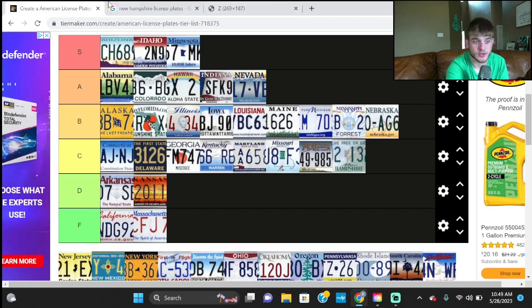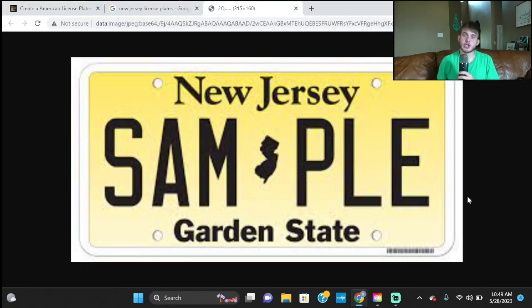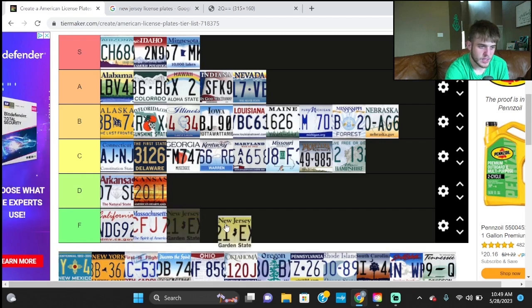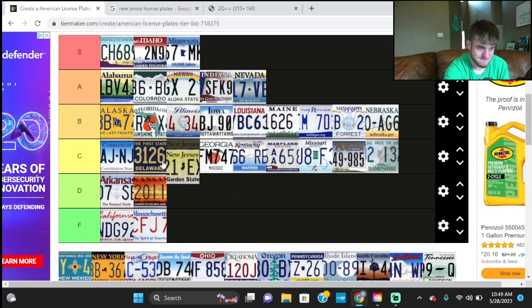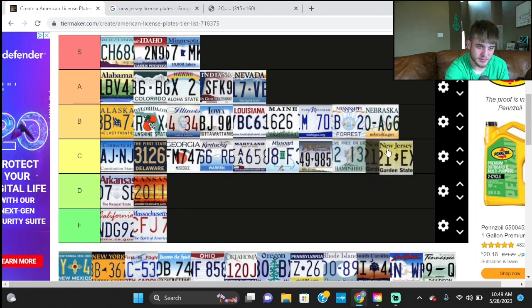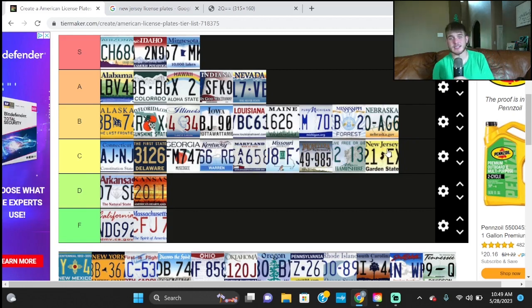Next up is New Jersey, the Garden State. New York's garden, to be more specific. Little picture of the state itself. I feel like I've put the ones that are plain but still aesthetically pleasing in C, so I'm going to stay consistent there and I'll put it in C. It was close to going in D, though.